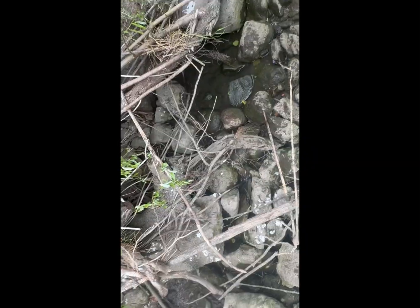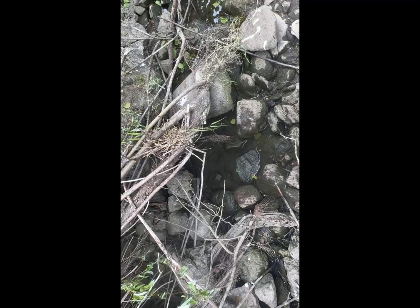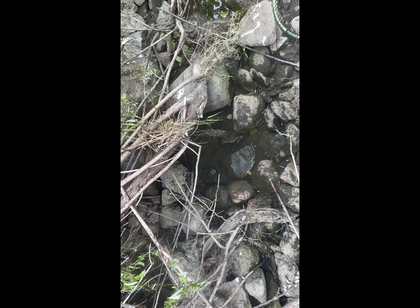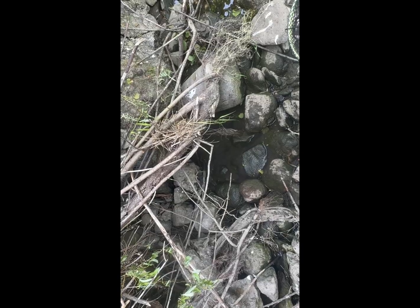So unfortunately, these minnows are gonna die within the next couple of weeks. This whole area is all dried up, and the thing that's making them so easy to catch right now, they're stuck in these little tiny pools that are just going to dry out. So find them in a situation like this, you're definitely not taking them out of nature and killing them unnecessarily. If you can use them for bait, go for it.